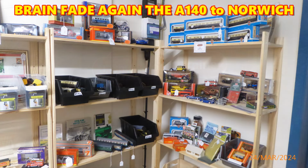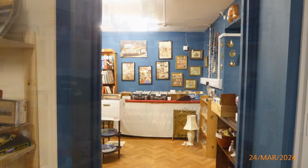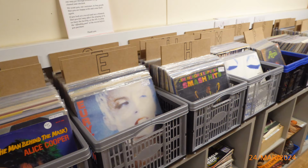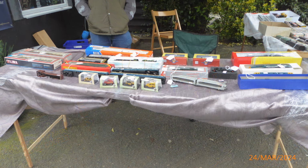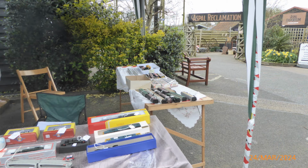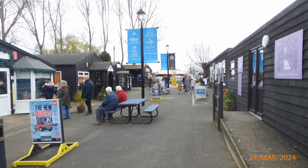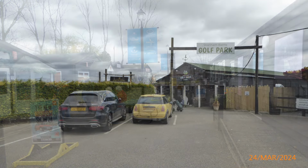So as you can see, there was a model shop here, but they had a very limited range of second-hand stuff. Most of it was other things. Quite a good record collection here, look, if you wanted them. But he put his stall outside because of the show on, and there were a few bits there. I had a look. I didn't actually buy anything at the show at all, but I did enjoy it, really good. And yeah, it goes on and on.